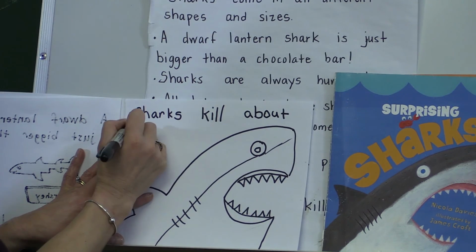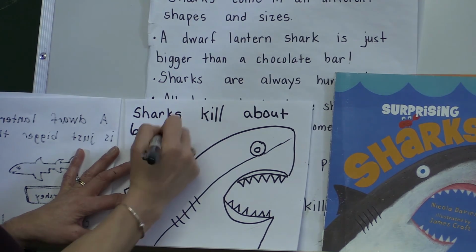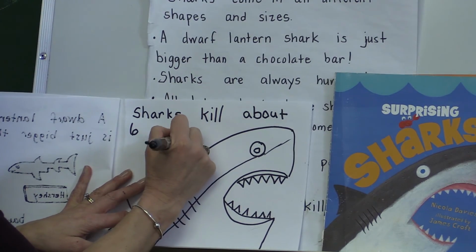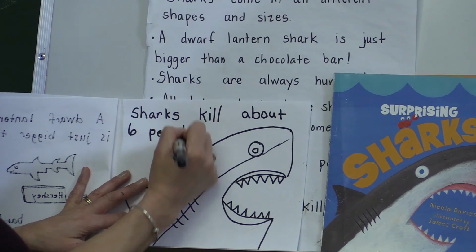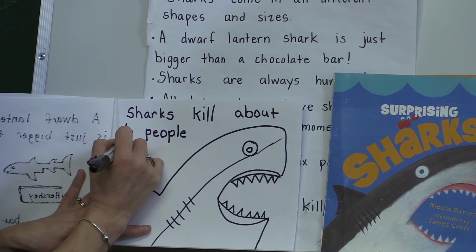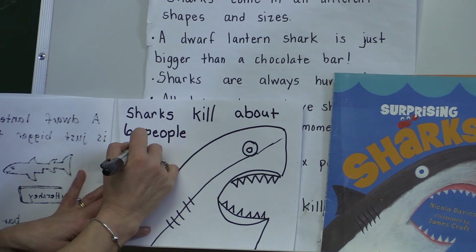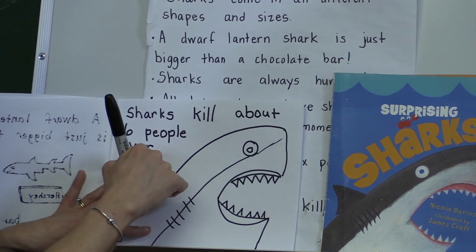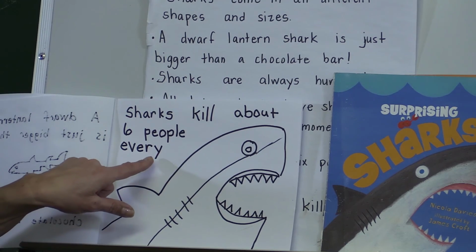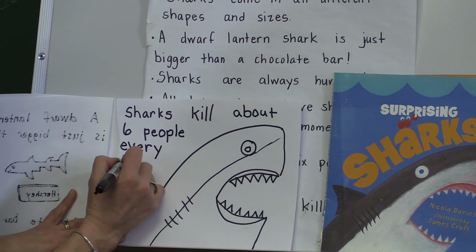Sharks kill about 6 people. People has an E, and there's a little O that you don't hear. The next part has people. L and a silent E. Sharks kill about 6 people every. Every starts like egg, it's ER, not just R. Ever, E sounds like an E, but at the end, sometimes words that sound like they end in an E end with a Y, okay? Sharks kill about 6 people every year.